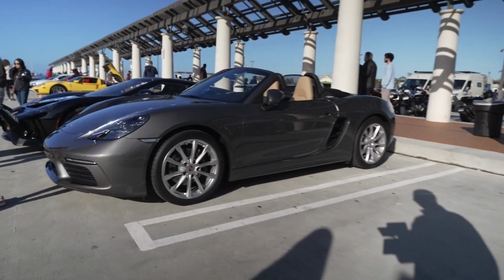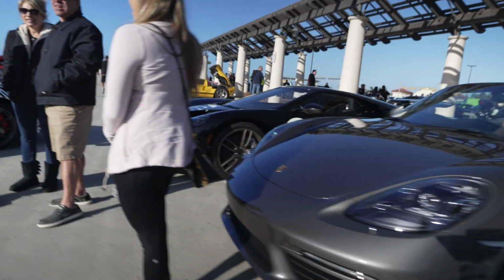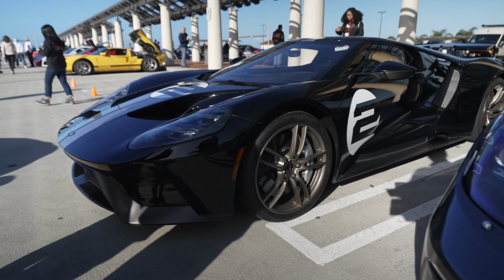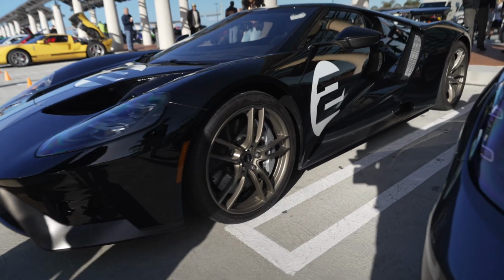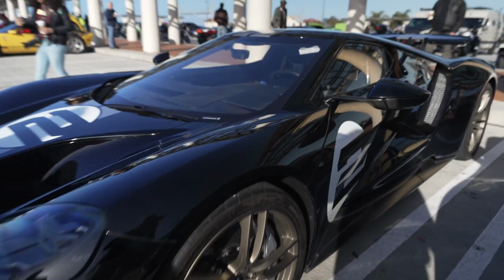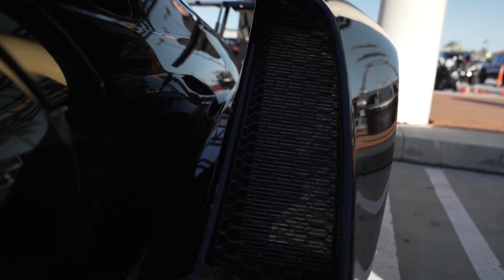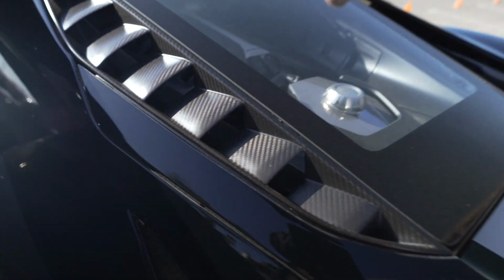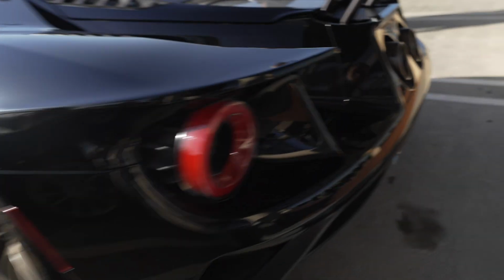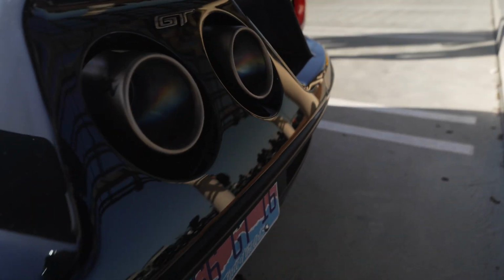All right, here we have a 718. Beautiful black Ford GT, number 2. It's got the regular wheel instead of carbon fiber wheels. Yeah, you can see right through it. EcoBoost Twin Turbo V6. Titanium exhaust.